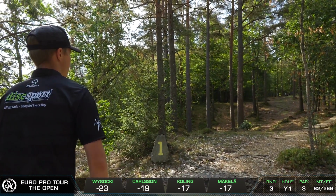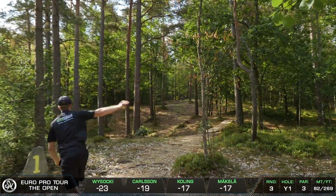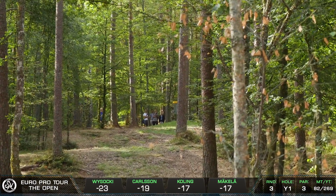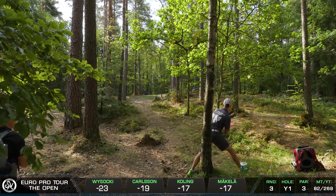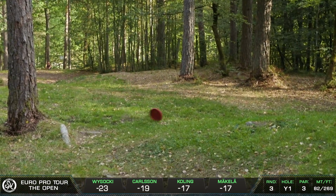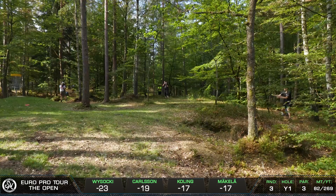And here we have Väinö Mäkelä from Finland. I believe that was a putter off the tee. He throws a lot of the PA3s. He putts with them, he throws them. If it's a light green disc, good chance that it is a PA3, something he likes to throw quite a bit. And if it's this red disc that you're going to see, that is a Harp, ladies and gentlemen, and you're going to see Ricky throw that quite a bit over the course of the tournament.